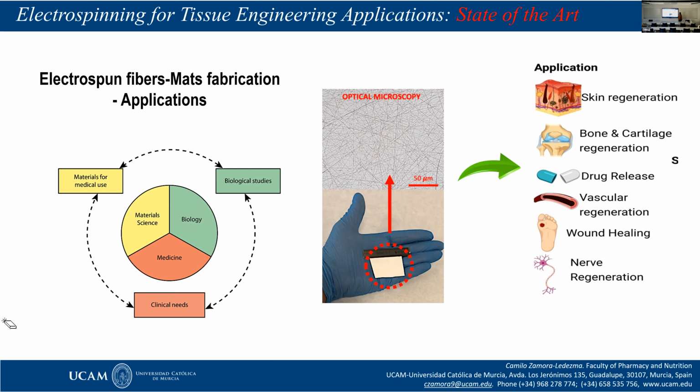So, as I mentioned, I work in the middle of material science, biology, and medicine. Actually, we are trying to use materials for medical use based on different clinical needs. And in order to produce these materials, we perform different physicochemical studies, but also biological studies through in vivo and in vitro models. What we are looking for is applications in tissue engineering, like skin regeneration, bone and cartilage regeneration, drug release, wound healing, maybe nerve regeneration or vascular regeneration.